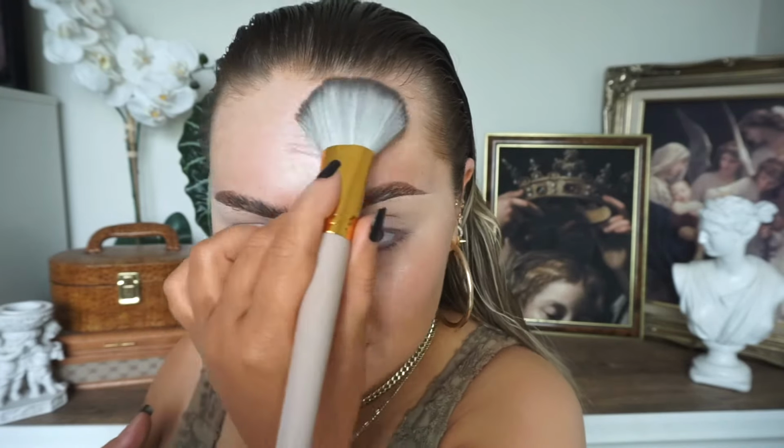Usually whenever I try a primer for the first time, I like to blend it in with my fingers just to get a feel of the product. Yeah, that's nice. It's not as nice as the Rimmel one that I've been using recently, the Rimmel Better Than Filters. If you haven't tried that, please go and try it. It is absolutely stunning, but that's still really pretty. I feel like this type of product would be nice mixed in with your everyday moisturiser.